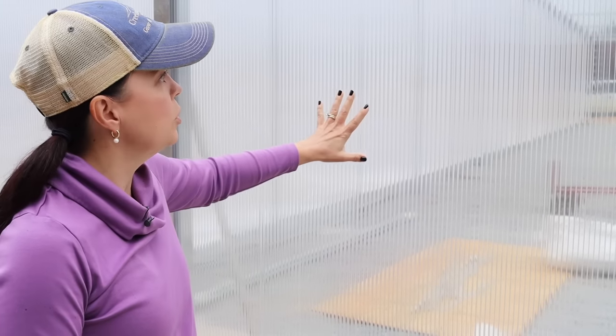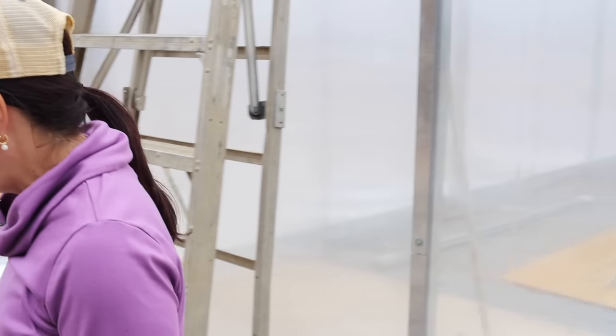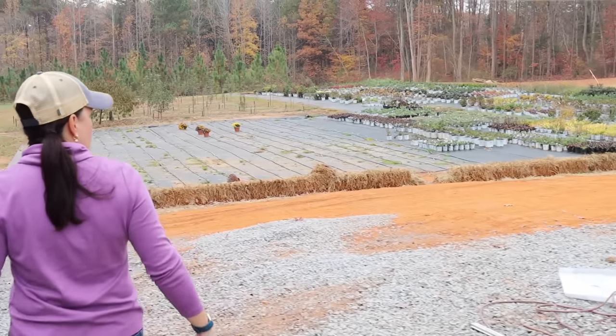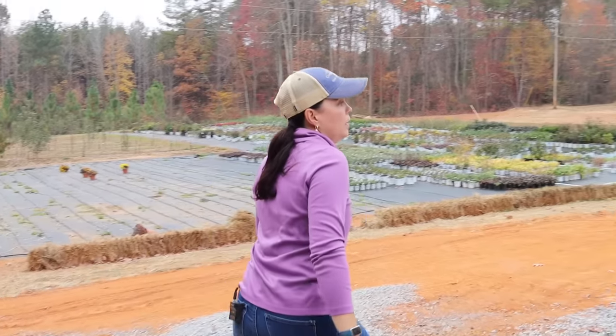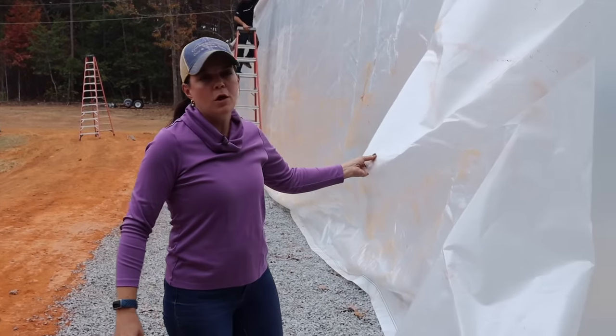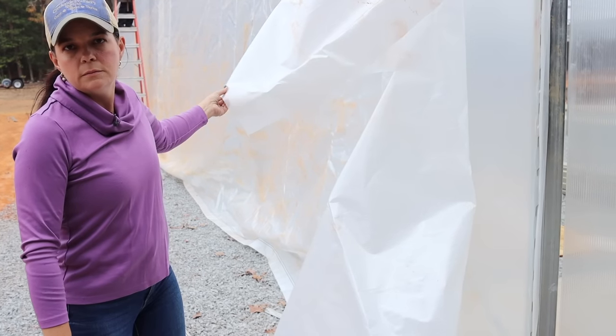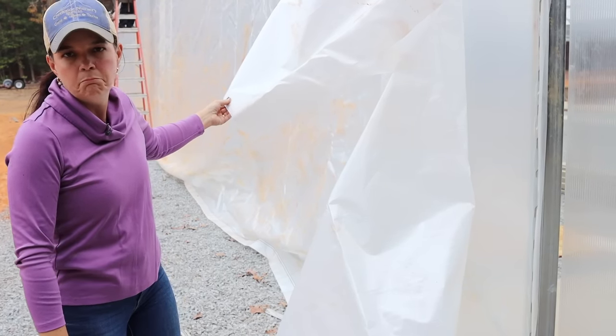Jerry says polycarbonate, but it really is quite clear, and you can see through it quite nicely. So that's where that is. And then over here, working on the fabric curtain. Nice, really heavy. It's not cloth. It's still some sort of plastic woven material.